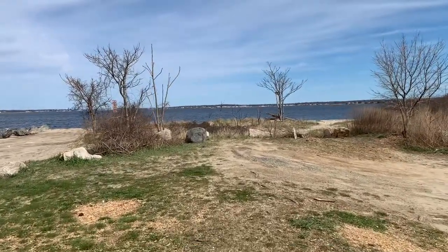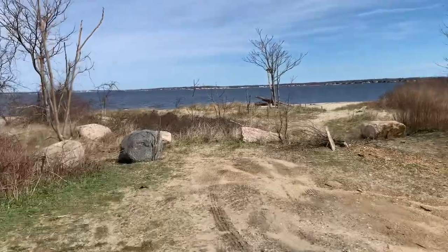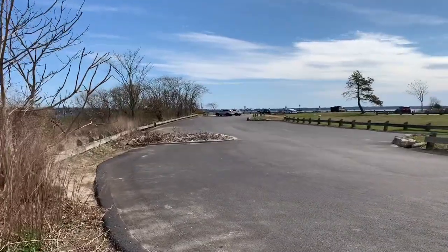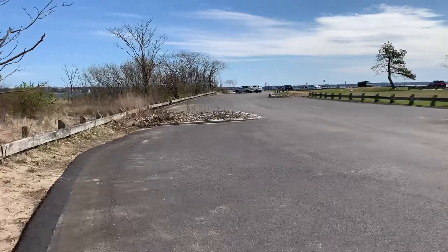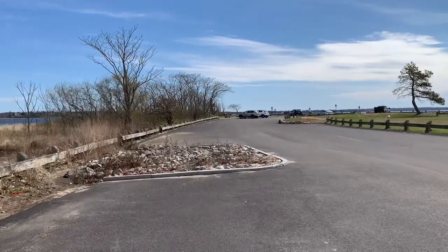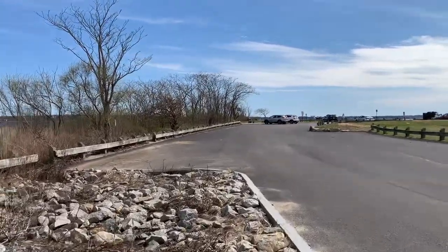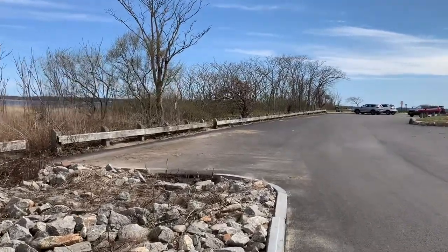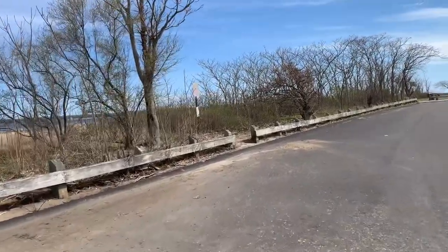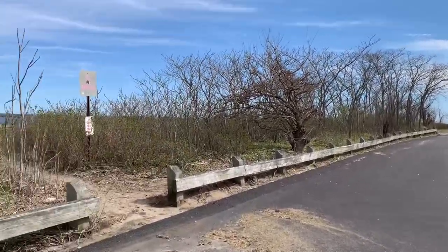Well, the wind has died down on this side of the park. It's crazy, 50 meters the other way it's really breezy over here, nothing. Oh, there's still a slight breeze. Lots of parking here. I can see how it gets crowded in the summertime though. A lot of signs that say no swimming on this side.